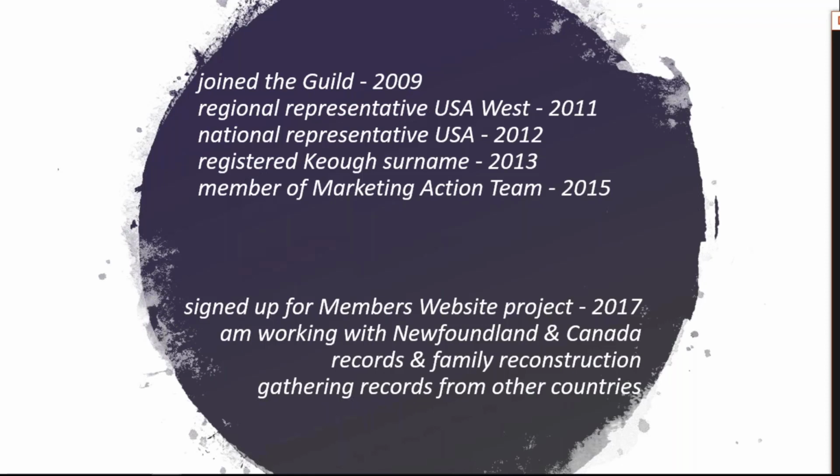The great thing about a one-name study and membership in the Guild is that you're working on your study at your own pace, and you're doing the aspects of the study that interest you, whether that's data gathering and analysis, family reconstructions, DNA studies, or answering any number of specific questions that relate to those who share the surname.